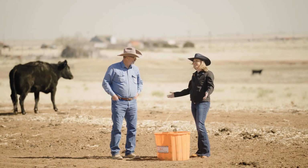It's costing me probably 20 cents a head a day in that ballpark. Even at the price it is, it's still cheaper than the loose minerals. Kind of like the old adage, sometimes the cheapest thing you can buy may be the most expensive thing. And I kind of feel that way about it right now. It's the best thing I've done.